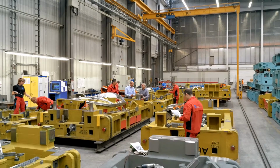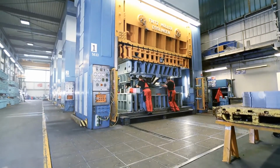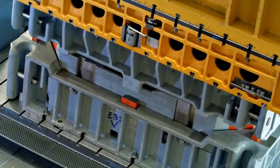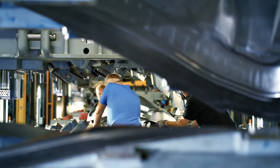70% of our tools are used to produce outer skin panels, and therefore the most demanding deep-drawn shapes in car body construction. Our distinctive expertise in process planning and simulation comes into its own here. The ultimate achievement, the side panel.